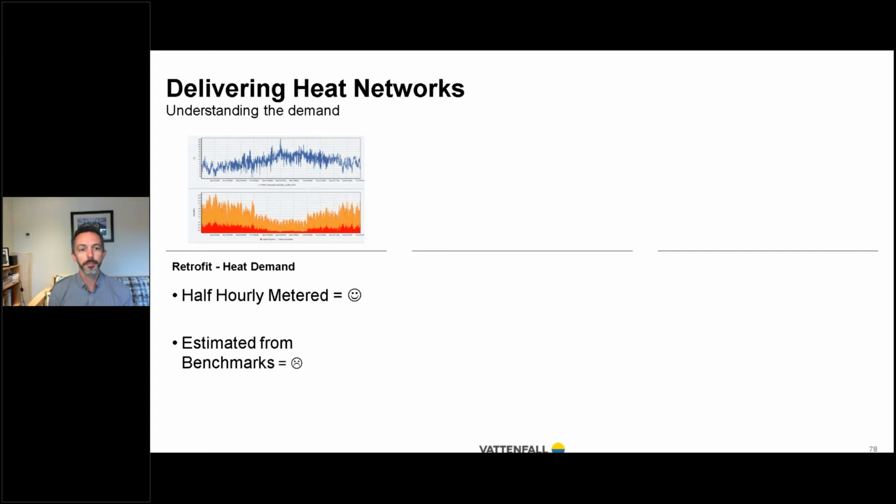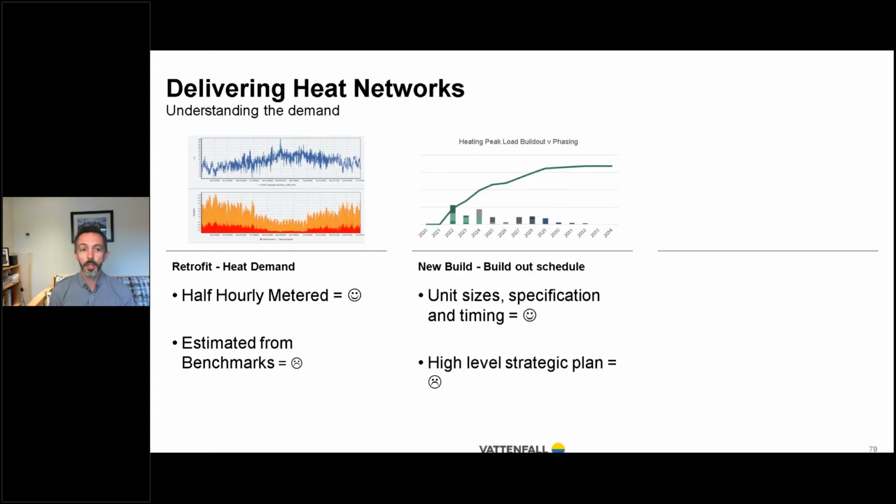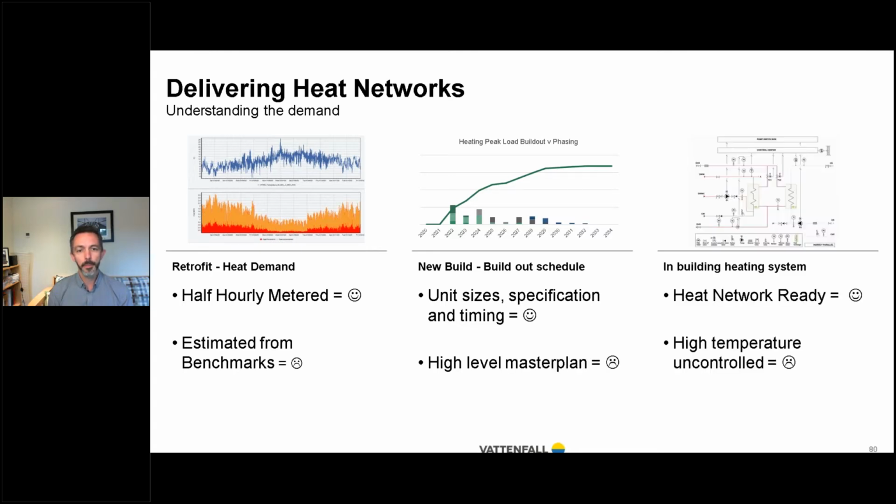If this is a new build opportunity, then what we're looking for is some quite well advanced data on what that new build opportunity looks like. So the size of units are going to be built, the specification they're going to be built to, and timing. When is heat required? This is information that allows us as Vattenfall to help start evaluating a project and designing and developing it.